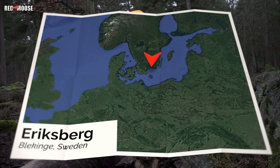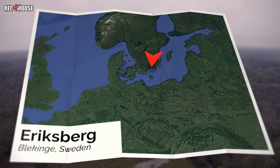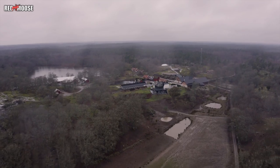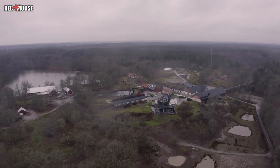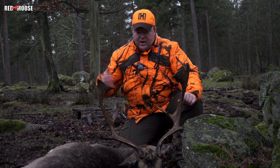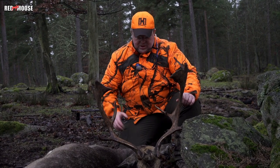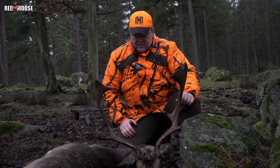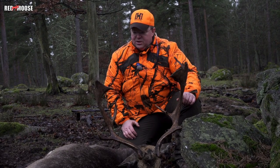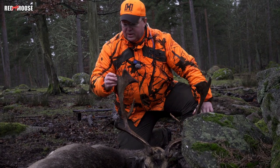Today we have hunted here at Eriksberg. It's a fenced area in Blekinge in Sweden. And it's not mainly fenced for the hunting. They have a safari park for visitors. You come and look at the animals and enjoy their accommodation here and so on. And of course, the deer and the wild boar population is rising, so of course they need to regulate it. So that's why we are here.